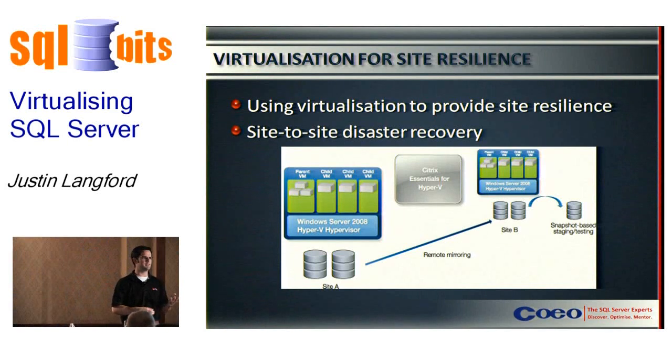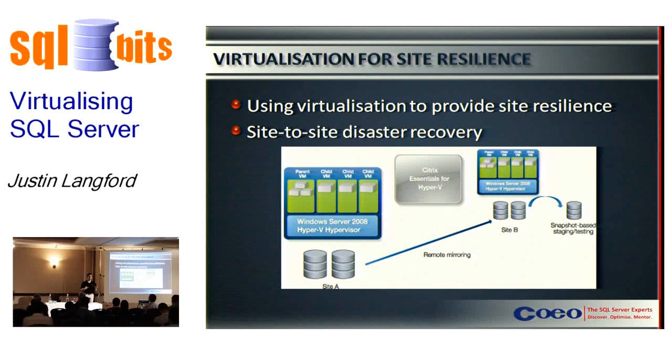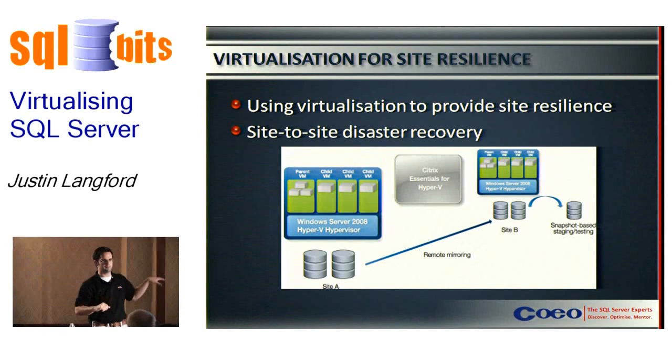So EMC have a technology called SRDF, and asynchronous SRDF, and HP have a technology called Continuous Access, and I'm sure Hitachi and NetApp have similar solutions as well. They're essentially block level replication for the storage between the two sites. So we have 2 SANs, one in each location, and configure block level replication.